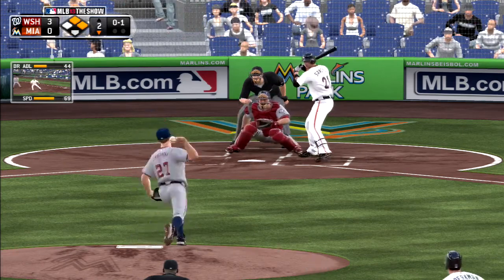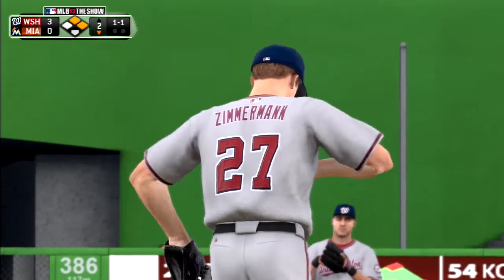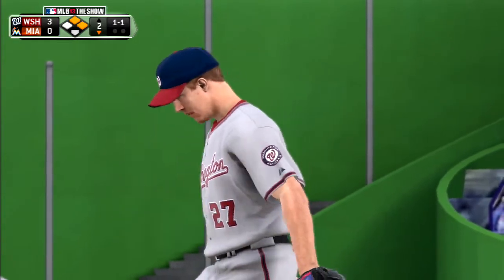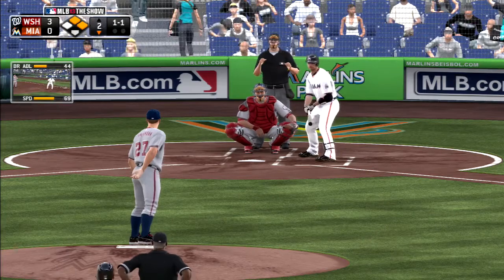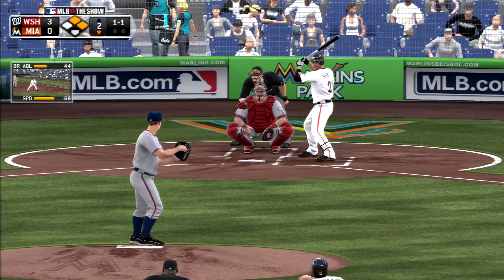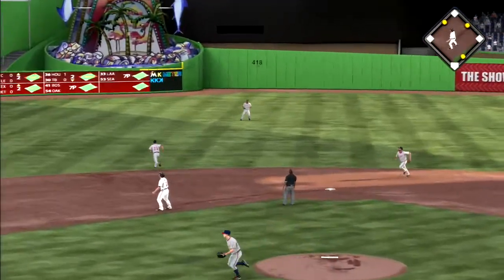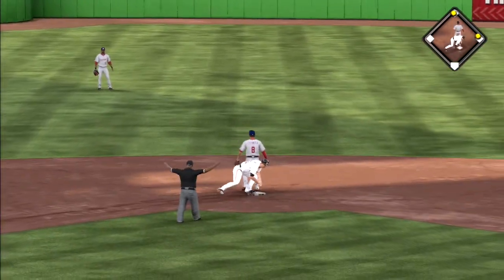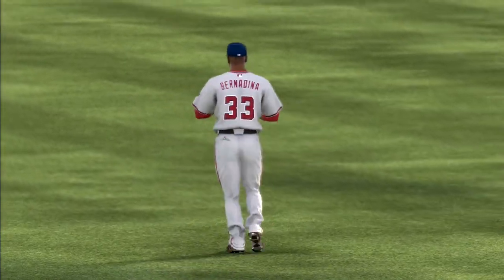Good lead there at second. Here's the pitch. Here's one that misses high. It's 1-1. And he gets under this one a bit as this is lifted into center field. Bernardina, patrolling center, makes the play, one out. But he gets back in time, safe at second base.